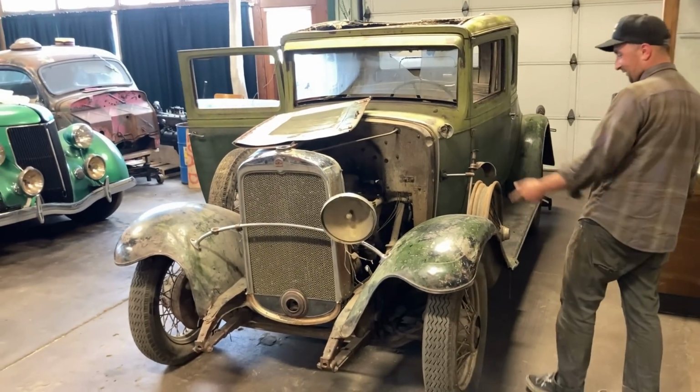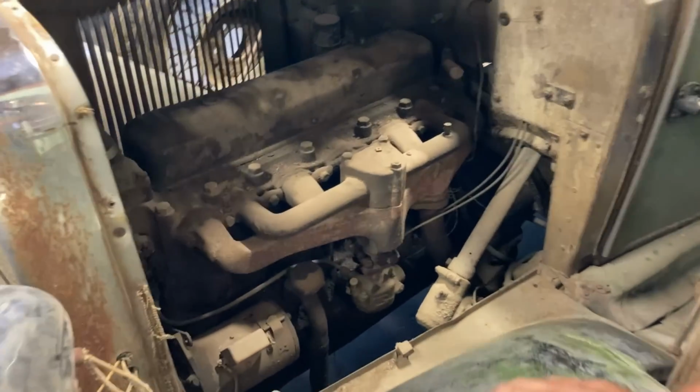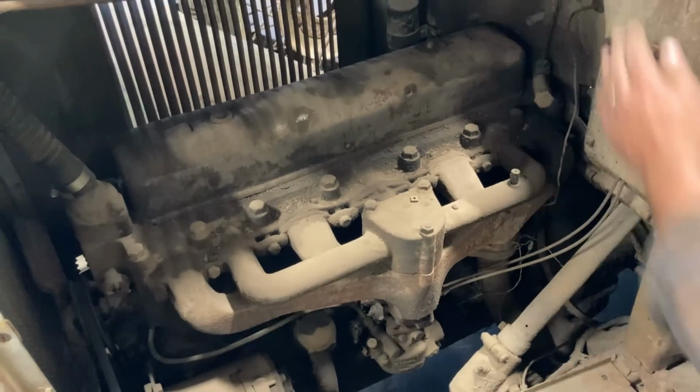Yeah. Wow. Come and look at this motor. It's pretty cool too. There it is, clean as a whistle. These Chev 6s, these early ones are really streamlined looking, smooth, and here's the tag.